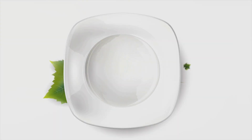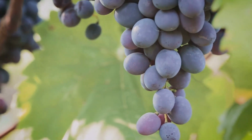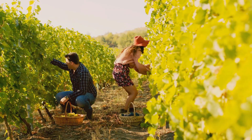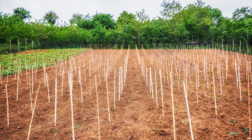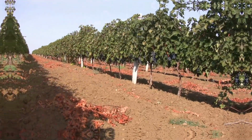But what makes these grapes truly special is their versatility. You can enjoy them fresh off the vine, pop them into a fruit salad, or even use them to add a touch of elegance to your cheese board. But don't think for a minute that these grapes are high maintenance. Oh no, they're surprisingly low key. Give them what they need and they'll reward you tenfold.